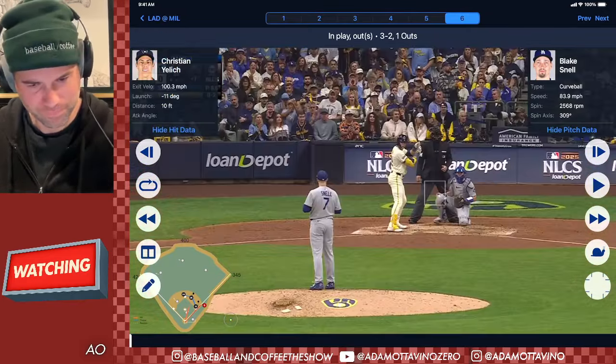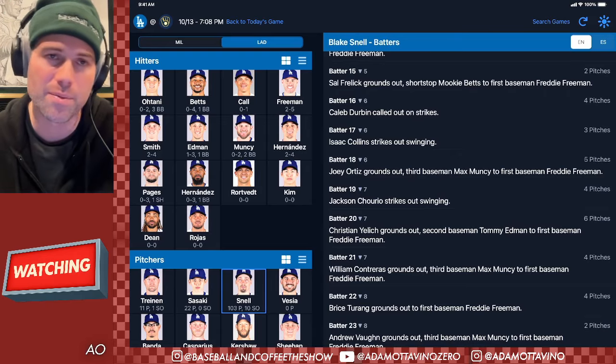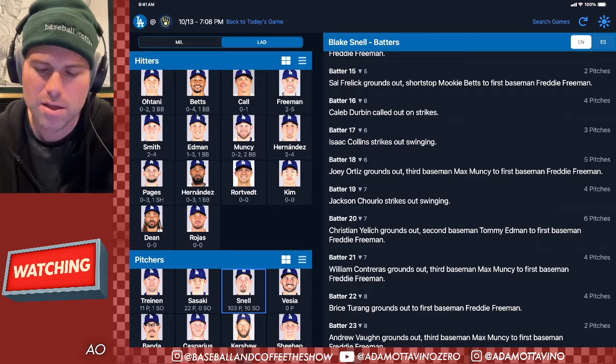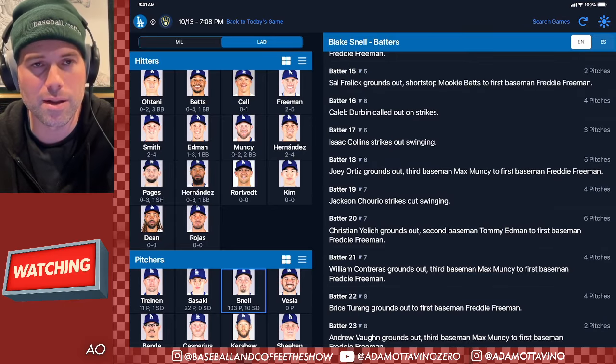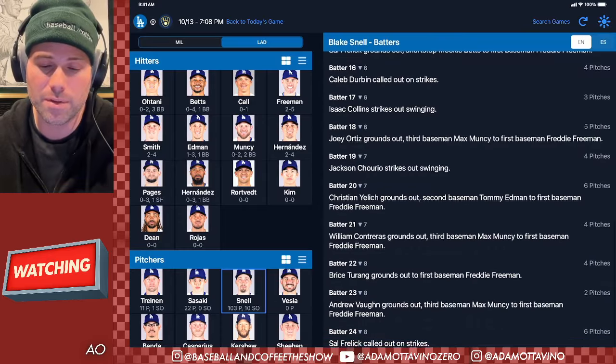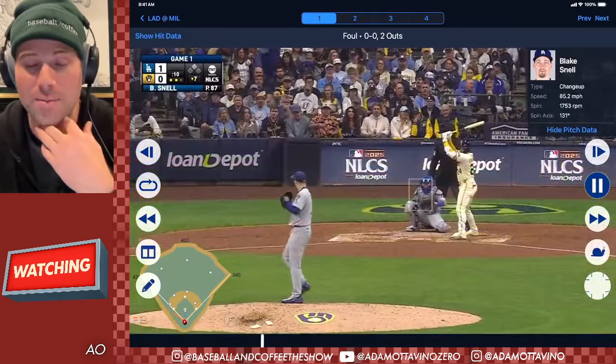It's crazy because he bullied him with fastballs earlier in the game. So you would have thought at some point that would have been in the back of his mind, like, I can still get him with my fastball tonight. Curveball, slider, slider, curveball, changeup, curveball. I mean, unbelievable sequencing. All right, William Contreras, another guy leading him off with a changeup.